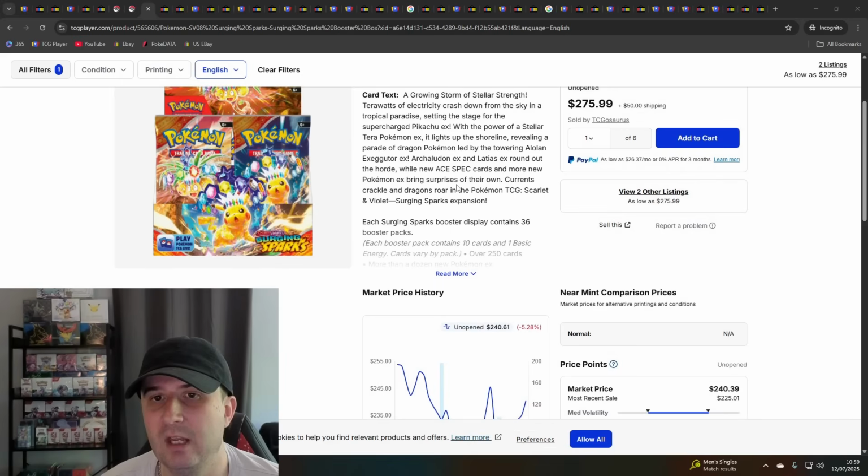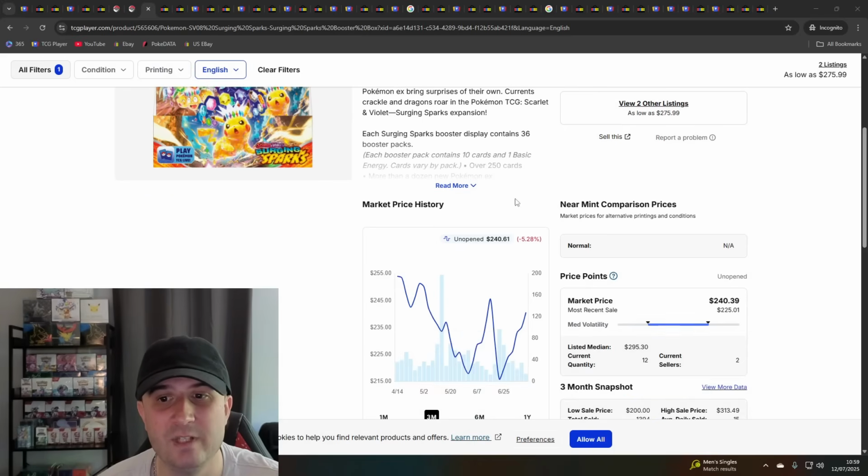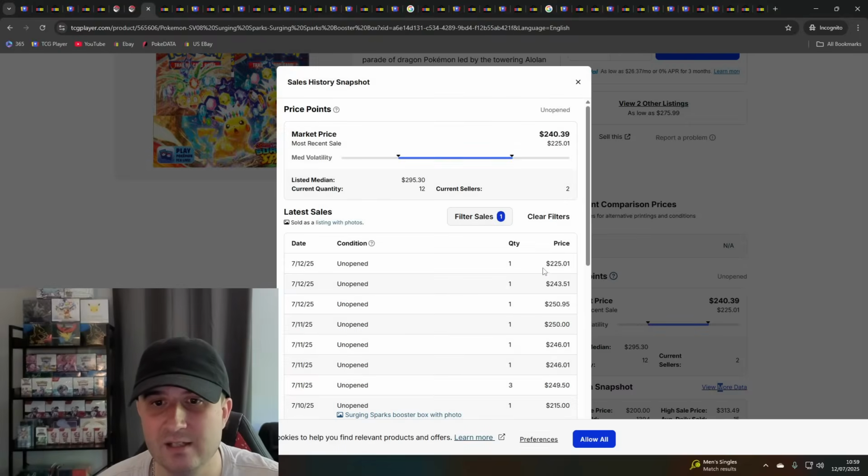However, I think that given the market and the average price, the cheapest booster boxes you can get in Scarlet and Violet era right now are at around $200, with the average being more around the 210 to 215 range. Seeing Surging Sparks here last sold at 225, it's right down there at that average, not far away from the bottom.